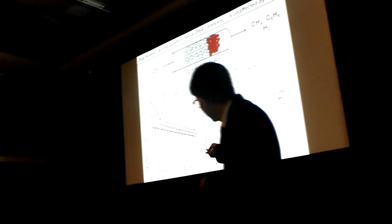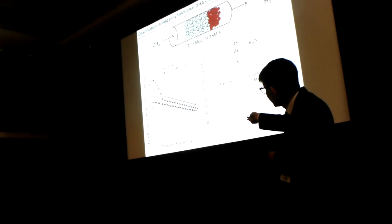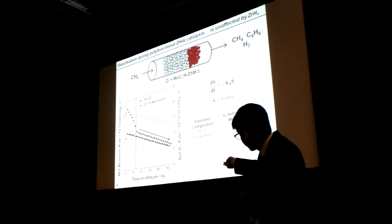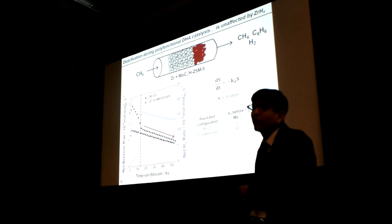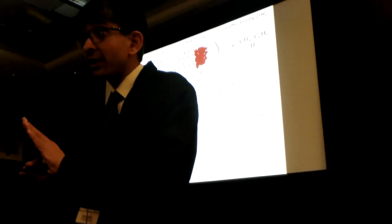so these are the data that I'm interested in showing. This is the typical HZSM-5 catalyst. This is my catalyst bed with zirconium. The zirconium gets saturated, and you can see hydrogen breakthrough. But after the hydrogen has broken through, you can see that the rate of deactivation of this catalyst, the one with zirconium at the end, is exactly the same as the rate of deactivation of my typical moly catalyst. So the zirconium itself does not contribute to deactivation.